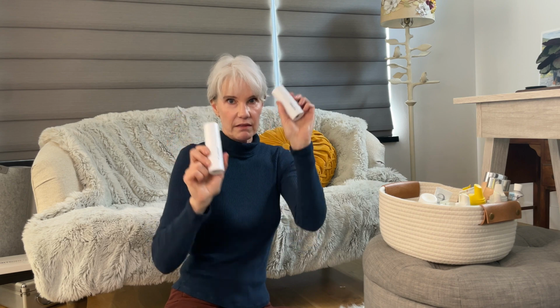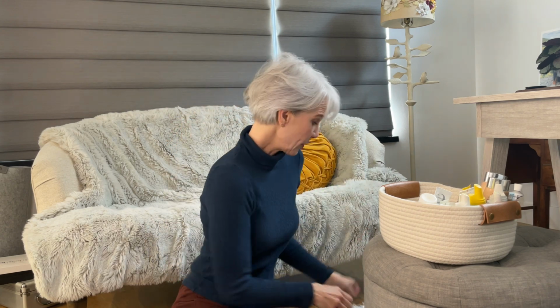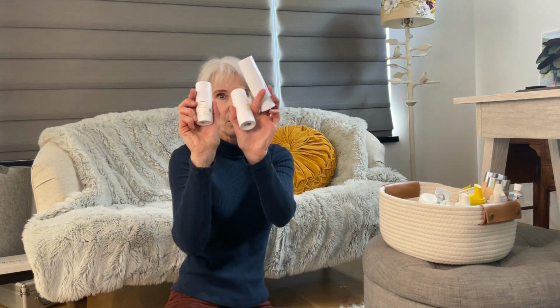I am taking a break from it and trying a new vitamin C serum. So I'm going to see how they compare. So I went through, I think, 3 of these. Oh, here's the other one. I went through like 3 of the Curologies. It's fairly affordable for a vitamin C serum. I definitely am repurchasing it, enjoying it.